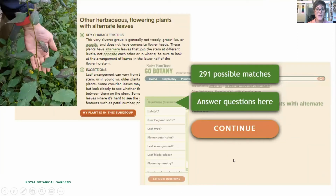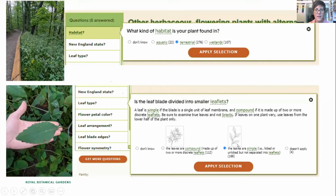And it takes you to, surprise, more questions. But at this point, it also tells you, well, you have 291 possible matches. So if you really want to scroll through that many pictures, I guess you can do it. But much better is to answer the questions that it provides here. To get to the questions, just hit continue. And it takes you here. The first question up on top is the habitat. And it's an easy question.